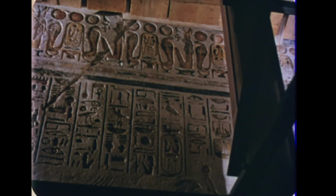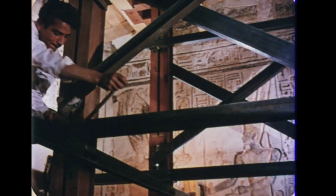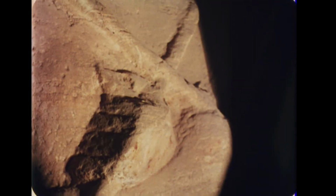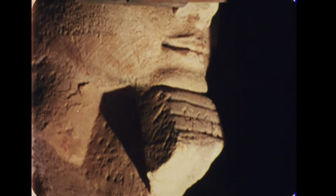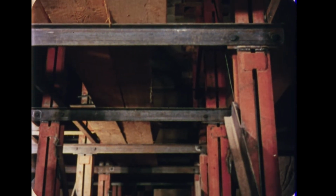The reinforcement of the interior is now almost complete. 240 tons of steel sections were needed for the shoring work. So as not to damage the ornamentation on the walls and ceilings, the steel supports are padded with felt mats and plastic foil. All steel supports are numbered for reassembly of the temples in the same sequence.